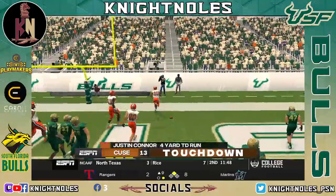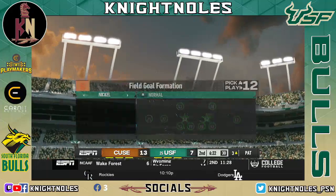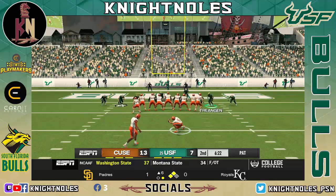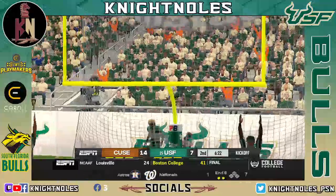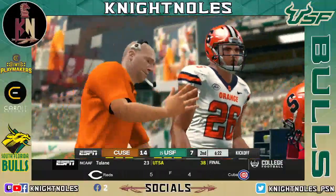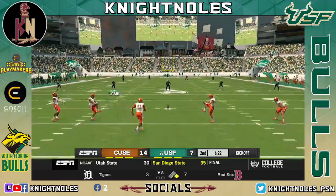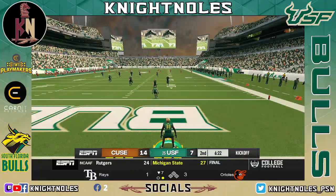Touchdown, Orange. He splits the uprights with the extra point. A four-play, 16-yard drive, and they get it in for seven. Syracuse is ready to kick it away. He kicks it off, and he got all of that one.